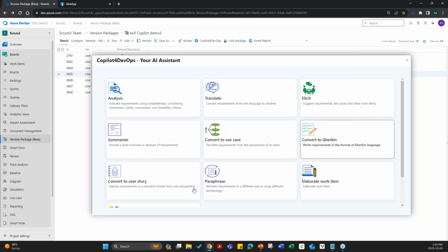So there are several function points where you could just write the title and have the system elaborate for you. It'll suggest a detailed description, even suggest acceptance criteria, where you have written only the title yourself. Now, all of this is our first release of Copilot.